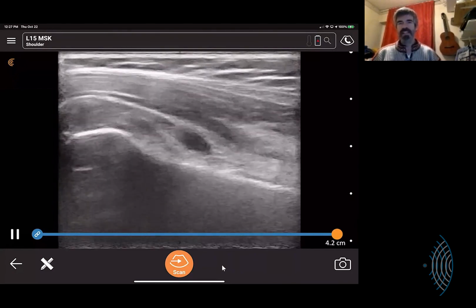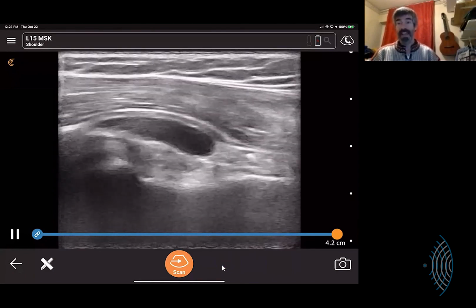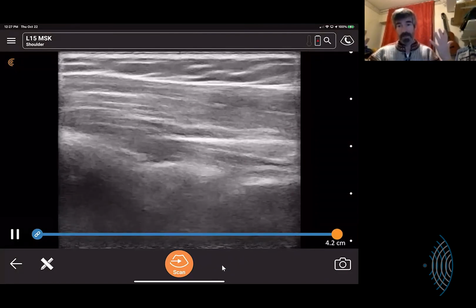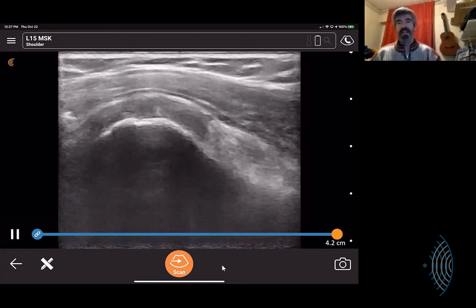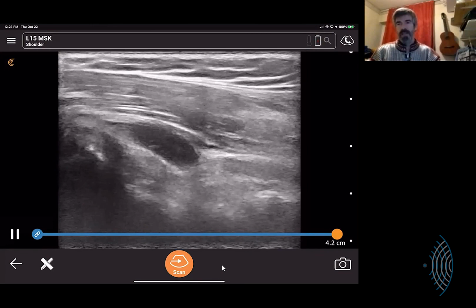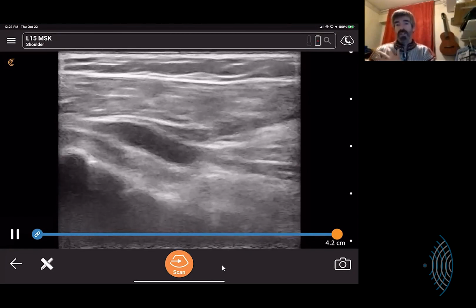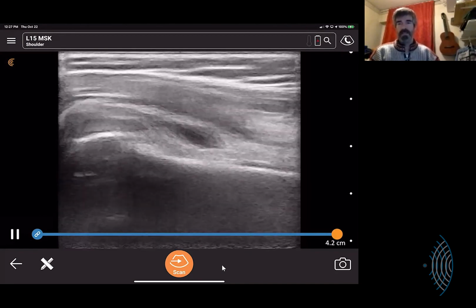They are not necessarily separate, but that fluid, if you're scanning the patient when they are sitting down, then that is the dependent part of the bursa, even if they are connected. And sometimes the subacromial is continuous with the subdeltoid, and sometimes they are separate. So the fluid can be down at the bottom of the subcoracoid bursa because that's fluid from the whole area, or it's just fluid from the subdeltoid subcoracoid element.